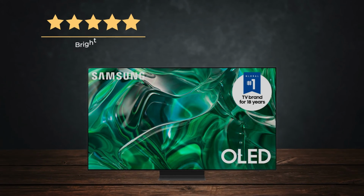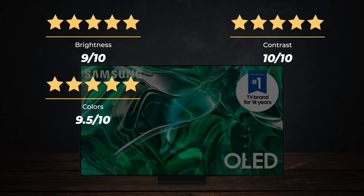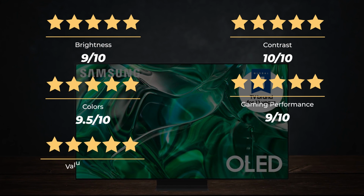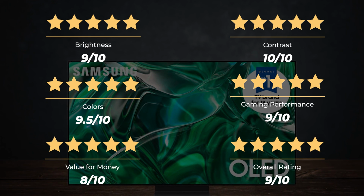Ratings: brightness, 9 out of 10. Contrast, 10 out of 10. Colors, 9.5 out of 10. Gaming performance, 9 out of 10. Value for money, 8 out of 10. For an overall rating of 9 out of 10.